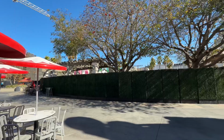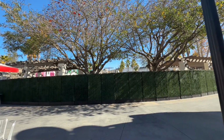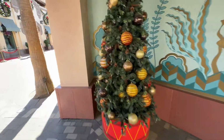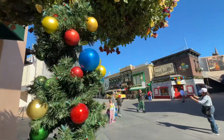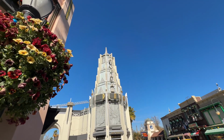For those wondering about the Grinchmas progress, yeah, they're still taking it down. Still in the process of putting it all in storage. And there's still some leftover Christmas decorations kind of scattered throughout the park. Just a little bit though. I feel like most of it has been taken down. They even have taken down the lights on the Plaza Tower, so that's cool.